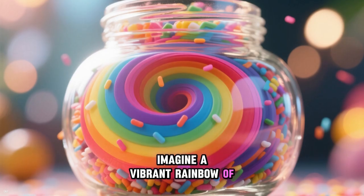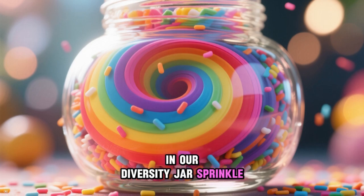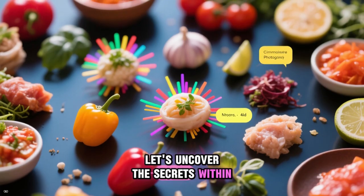Imagine a vibrant rainbow of colors coming together in perfect harmony. That's exactly what you'll find in our diversity jar sprinkle. Each color tells the story of a unique ingredient, each with its own tale to share. Let's uncover the secrets within.